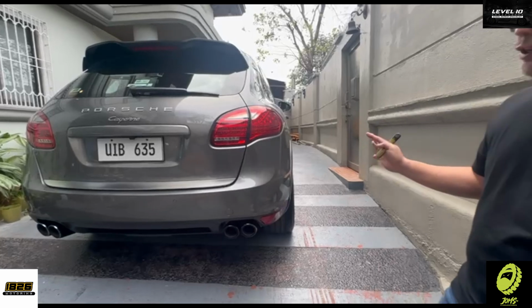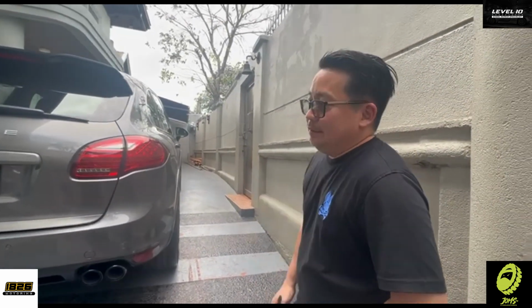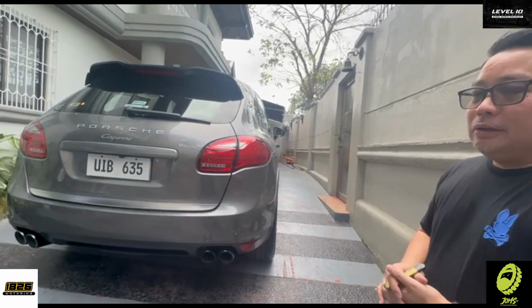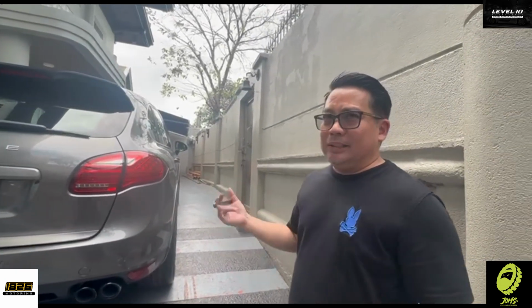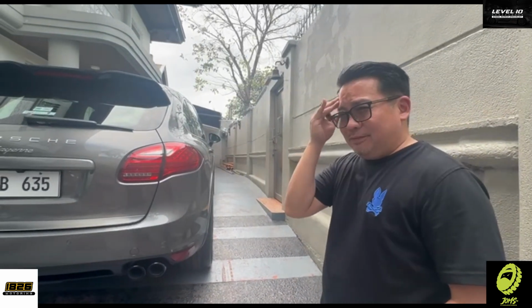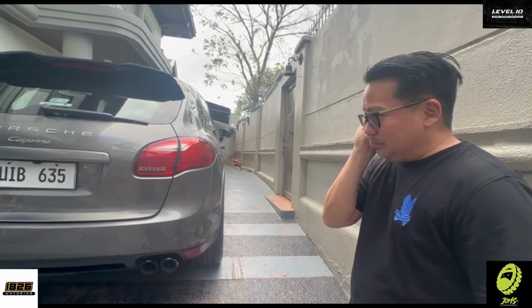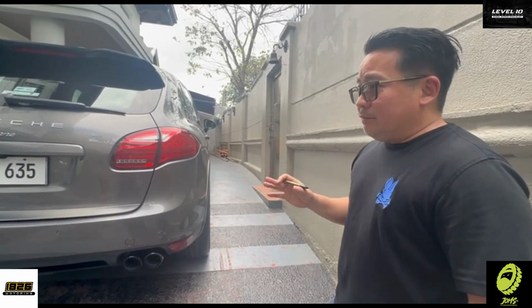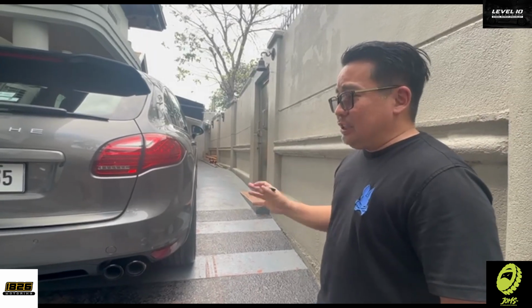Not much. The only modification I did for this one was the wheels and the brakes. I used the brakes of the turbo model so that it's bigger. This is 390 mm. Wow. The stock was 365 or 370. The rear was 345. The front was 370. They changed it to 390.